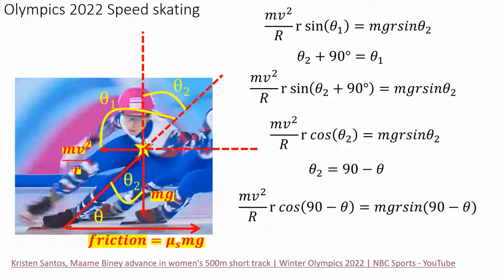But the angle we're really interested in is this angle right here, theta, the angle of the skater relative to the ice. If you look closely here, this is a right triangle, okay? So 180 degrees minus 90 degrees minus theta here is equal to theta 2. So that gives us this expression here. So the next thing I've done is I've replaced theta 2 here in both expressions with 90 minus theta. So this expression becomes this expression.